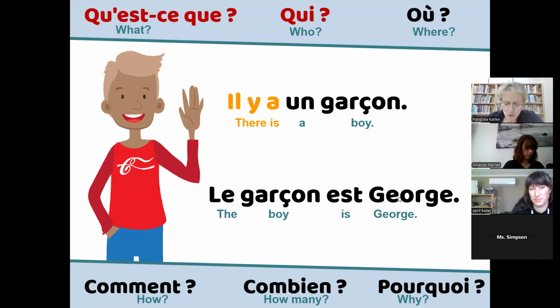Classe, oui, madame. Le garçon est Harry Potter? Non, c'est ridicule. C'est ridicule. What could mean "c'est ridicule"? Ridiculous. Ridiculous, c'est ridicule, hein? Ce n'est pas Harry Potter. Le garçon est George.